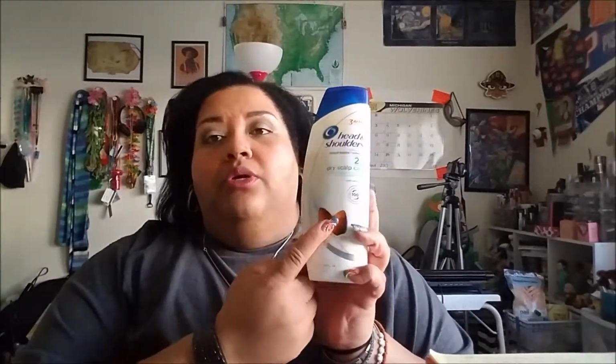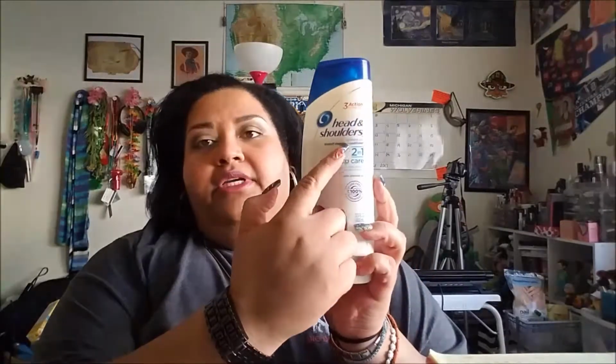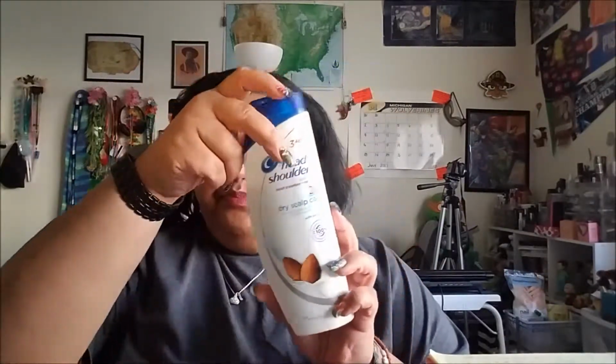This one is a 2-in-1. I don't enjoy 2-in-1s. I think they're a little drying, but this one's actually pretty nice. And I think maybe the almond oil in it helps. But this is the Dry Scalp Care. And I'm underneath the shoulders part here.